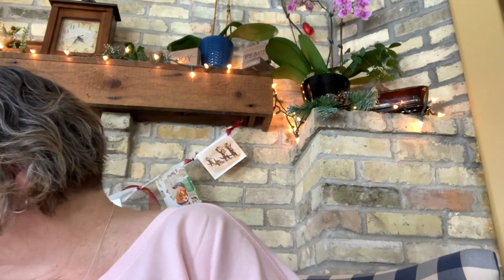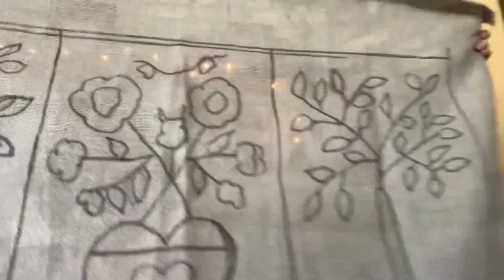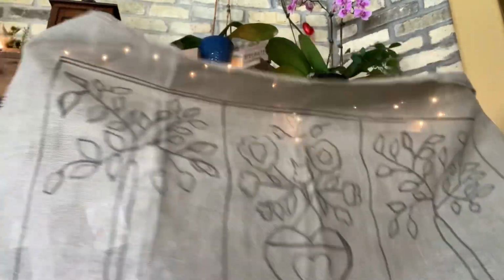But then while I was there, Janice had drawn up another rug that is her own design based on an antique rug. This happened a while back, and I ordered it, and so she had mine ready, and it looks like this.